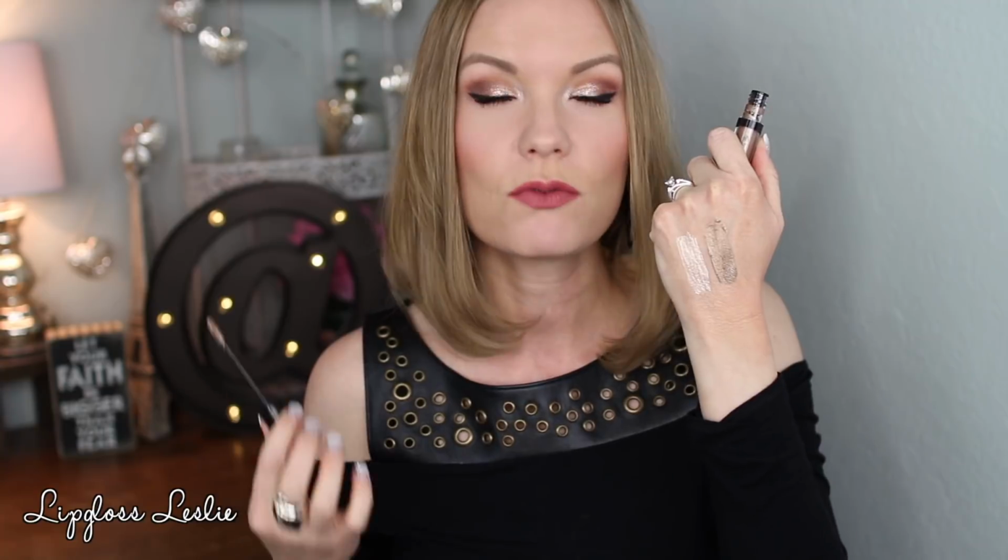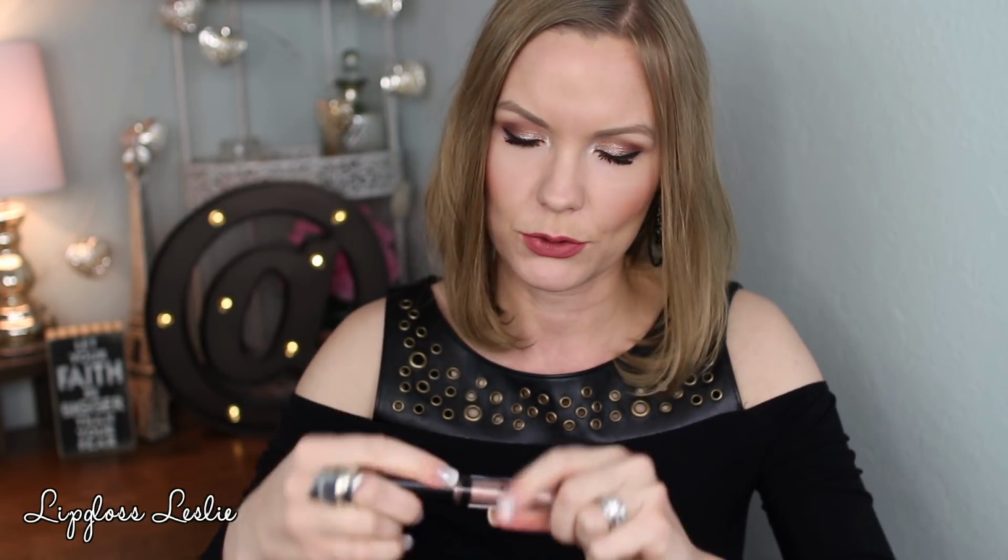So you can see they're metallic and they're kind of liquid metal-y looking, but they're not over the top. They're not super shimmery, they're not super glittery, they're just more bright. They have that bright molten metal sort of look. So I think they're gonna be pretty versatile, and more work appropriate. So let me get these other two swatched really quick.